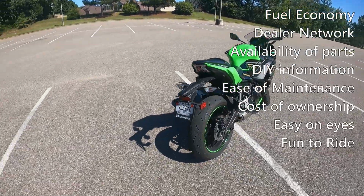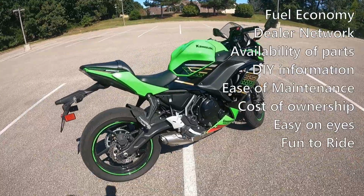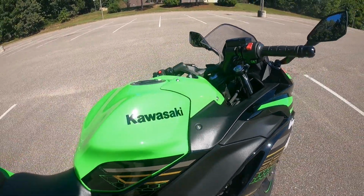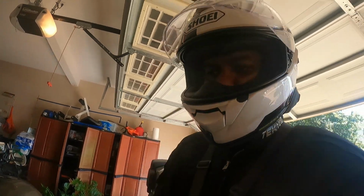It's light, nimble, looks good, has a decent power band, not the best by any means, but it keeps you engaged and it's a lot of fun to ride. So if you are in the market for an all-rounder street bike, I'd say go for the Ninja. You will not be disappointed.